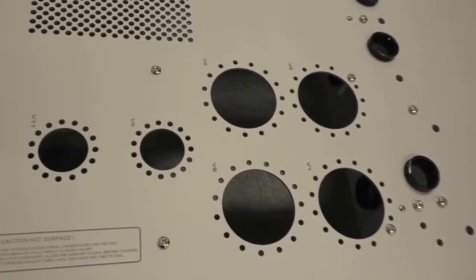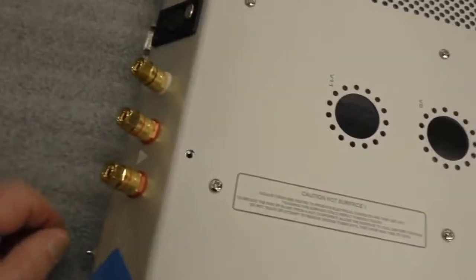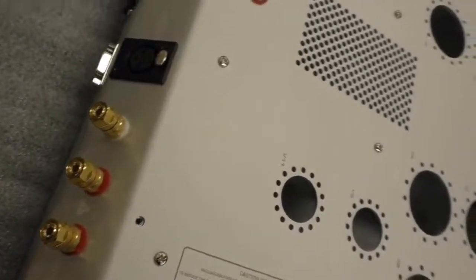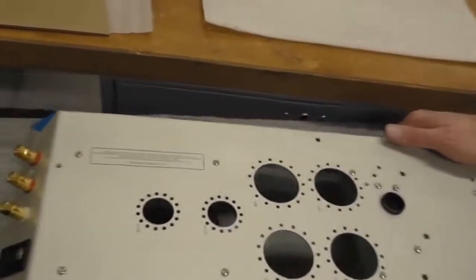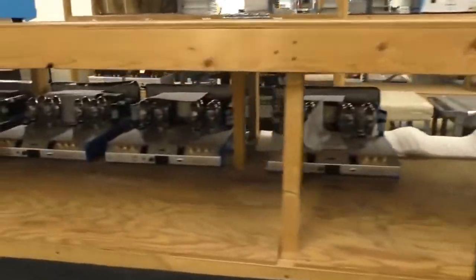What brand are these? Do you know? Are these made for you? Warren can answer that question, because that's a process he goes through when he listens to the binding posts. I know. I've heard. Not difficult to hear.